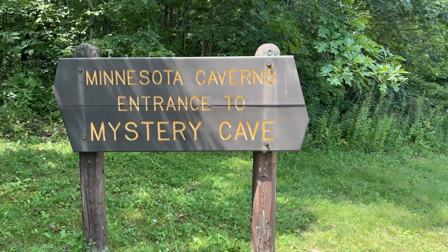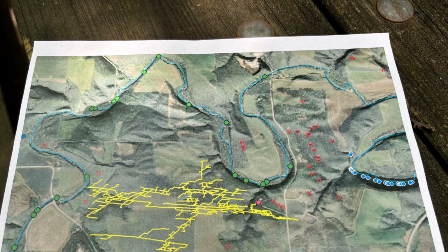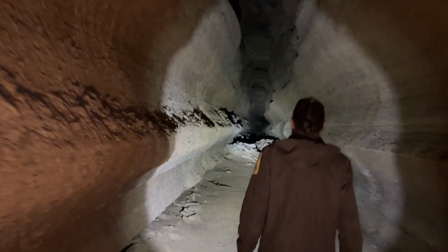We're taking the geology tour at Mystery Cave. The yellow on the map demonstrates the known cave area. Our tour guide led the way with a flashlight while we all carried lanterns.